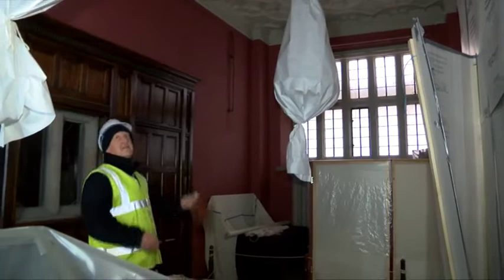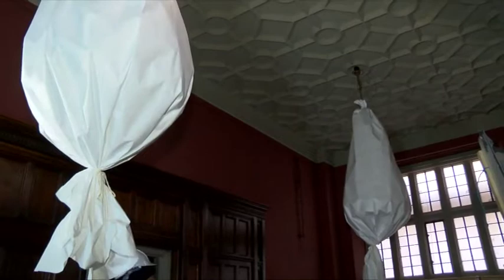Chandeliers covered. These are chandeliers, yeah, all protected. So there's no form of lighting in here, that's why they've got all those transformers.